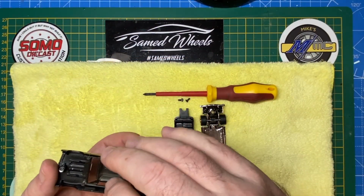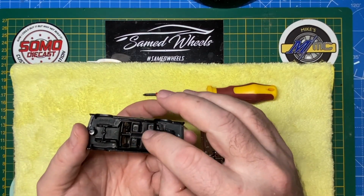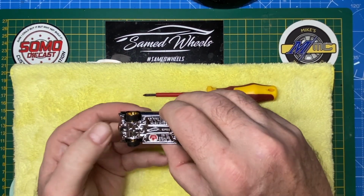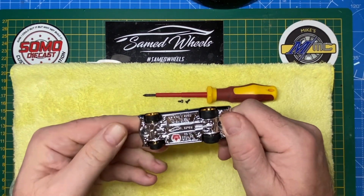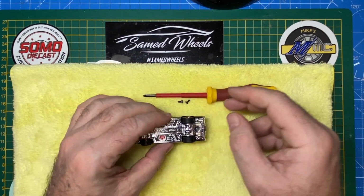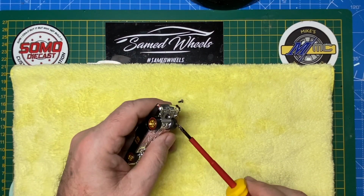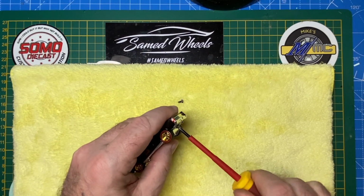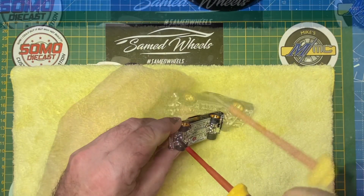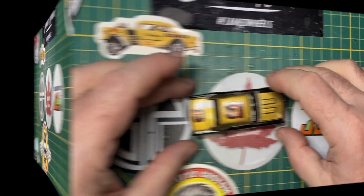This was a very simple reassembly, 1, 2, 3 pieces, and the chassis. Click in the front and a click in the back, and it is looking like the perfect fit. Magnifico. Screws go back in beautifully. The little Chevelle gave me no problems at all. And number 154 is in the can.